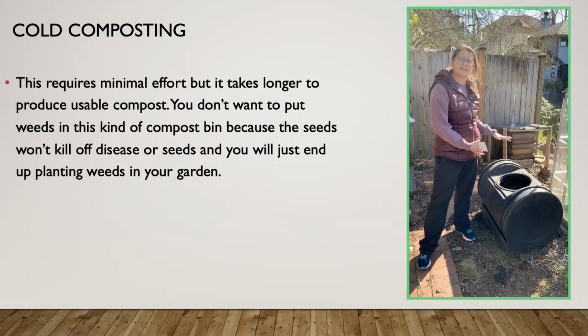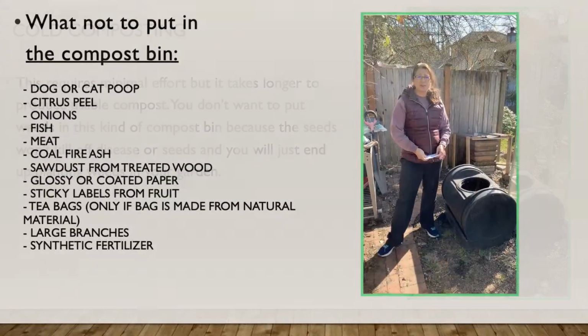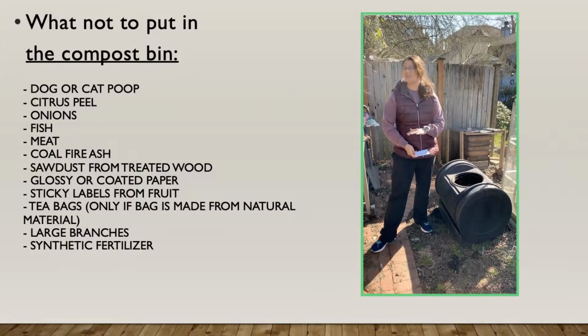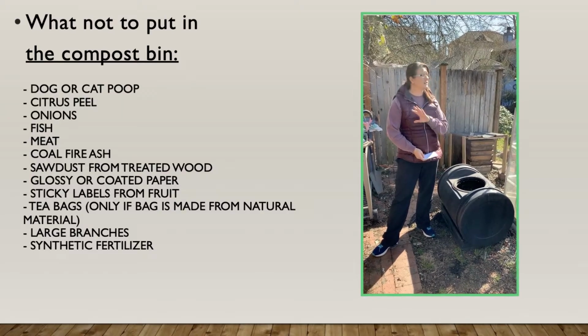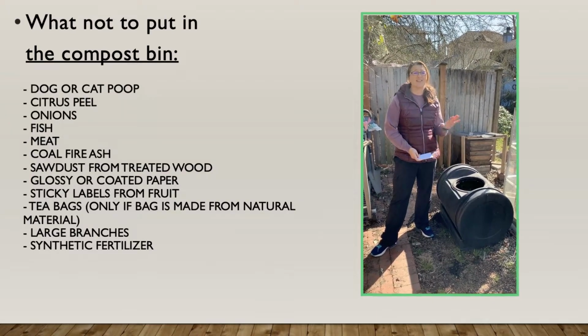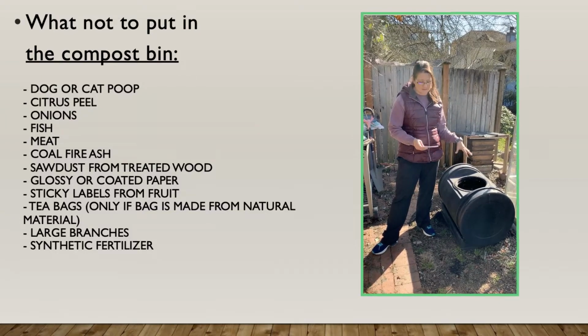You also want to make sure it stays in the sun somewhere where it can get some natural heat. The thing you want to remember if you're doing your own compost is that there are some things you do not want to put in this kind of a compost bin. This includes any type of meat, fish, believe it or not, citrus and onions are also not good for this kind of bin.